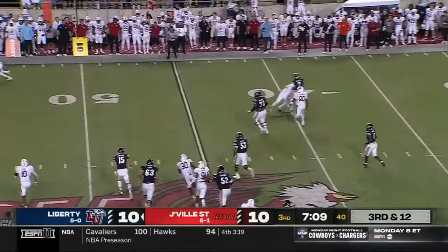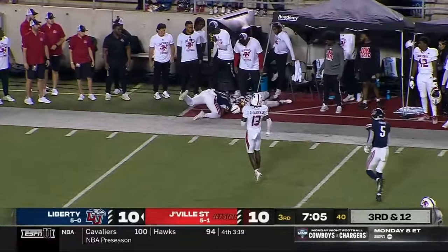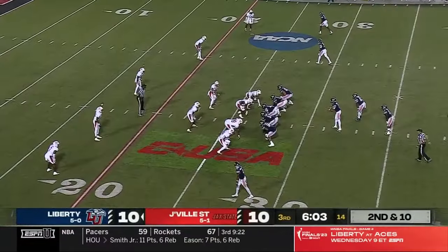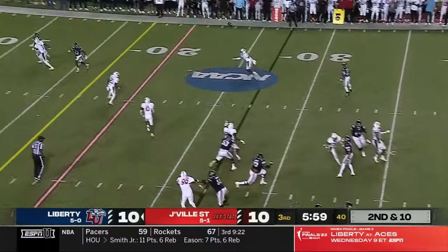Third and 12 rolling out. Salter has a man at Sibley. Big first down to the 30-yard line. Stopping for minimal gains. Second longest drive of the night for Liberty. This is play number 12.